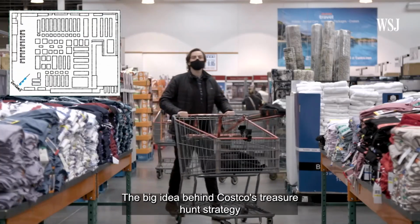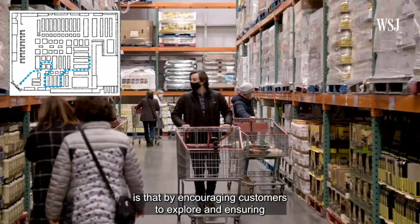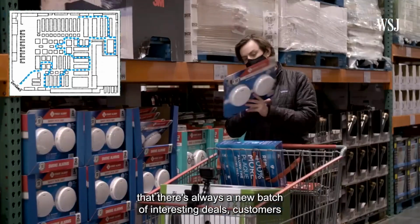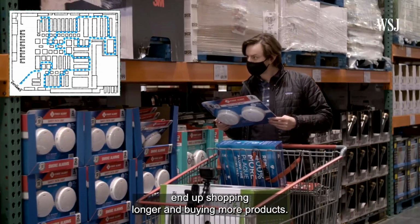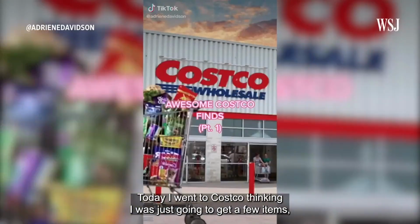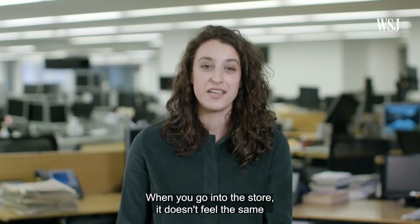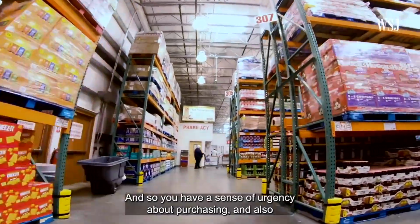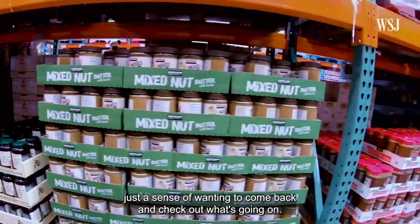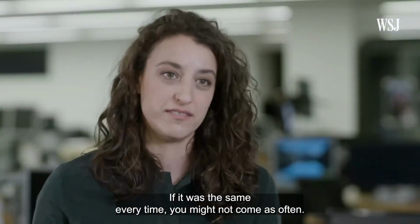The big idea behind Costco's treasure hunt strategy is that by encouraging customers to explore and ensuring that there's always a new batch of interesting deals, customers end up shopping longer and buying more products. Today I went to Costco, thinking I was just going to get a few items, but I ended up with a whole entire cart. When you go into the store, it doesn't feel the same as the last time you were there. And so you have a sense of urgency about purchasing and also just a sense of wanting to come back, right, and check out what's going on. If it was the same every time, you might not come as often.